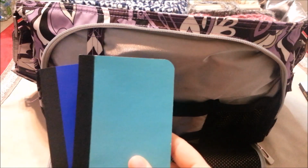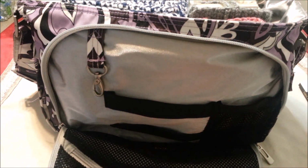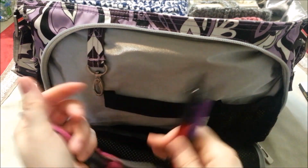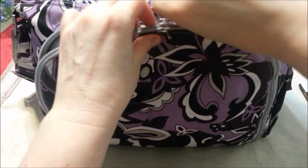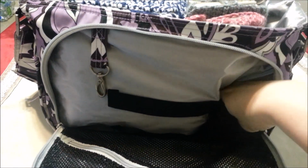These are just little extra notebooks. I like to put these inside with my cards, and it's my own meanings, some little notes that I have for them. And these just have some pens, so I have something to write with. Oh, I have a magnifying glass in there too. Oh, I have more than that.